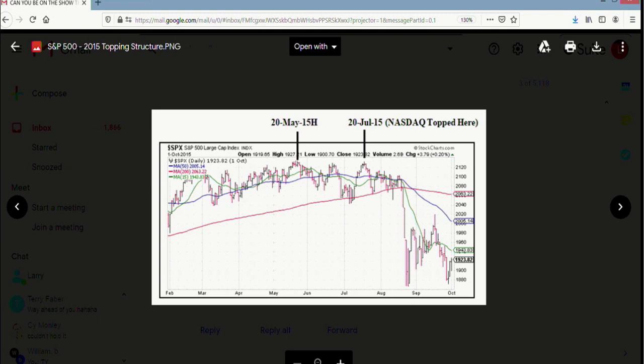Larry, I see a very similar evolution now. Just like in 2015, the NASDAQ is the last component among the big five to make a new all-time high.